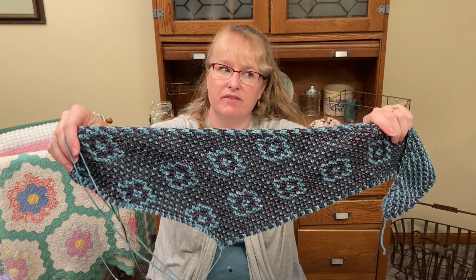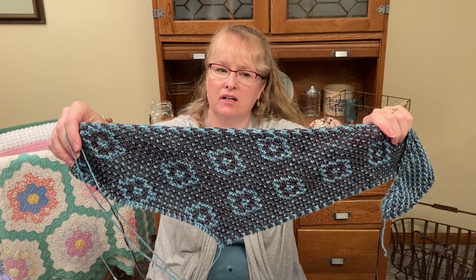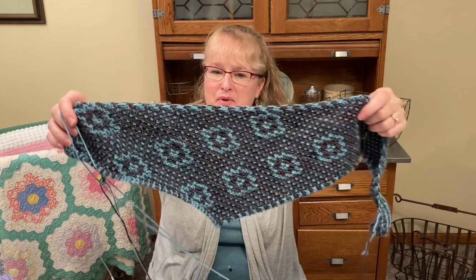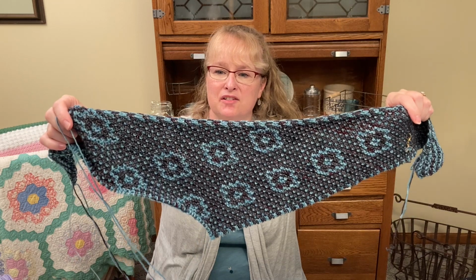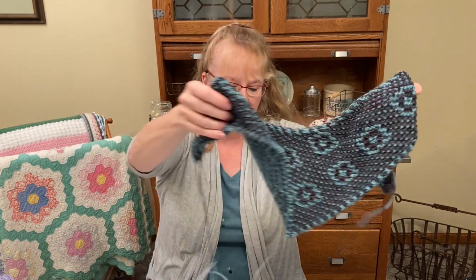So I don't believe I've done mosaic knitting before. Maybe I have, and I'm not remembering, but it's going very well, just using slip stitches. So it's really working out fun.